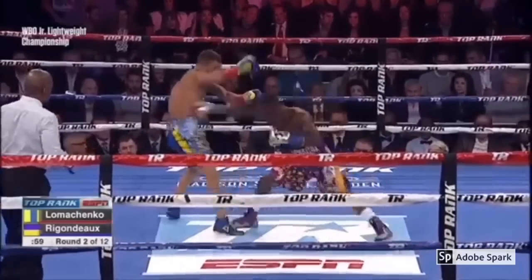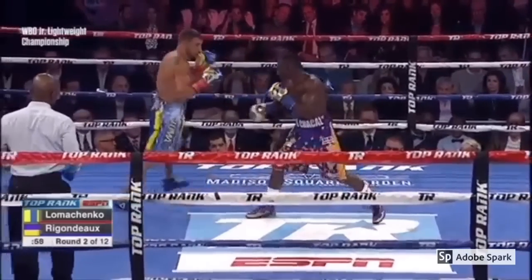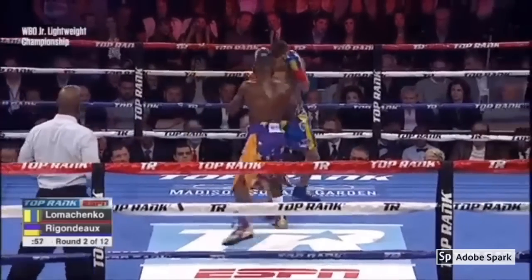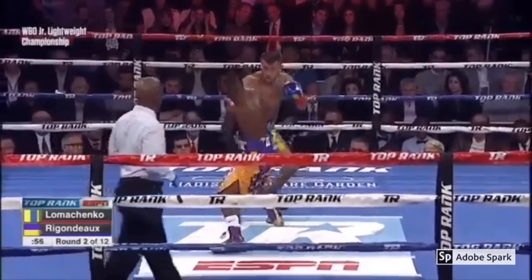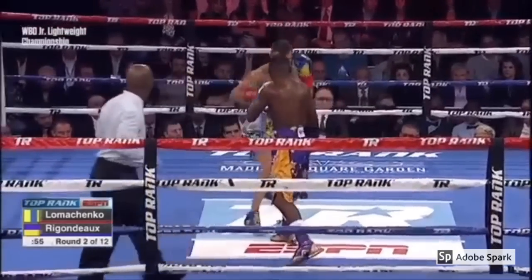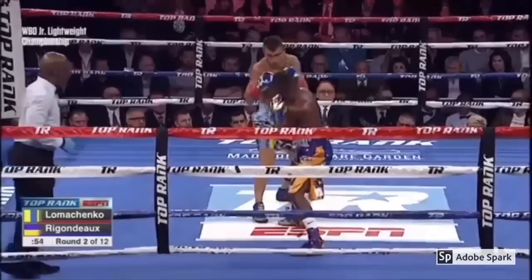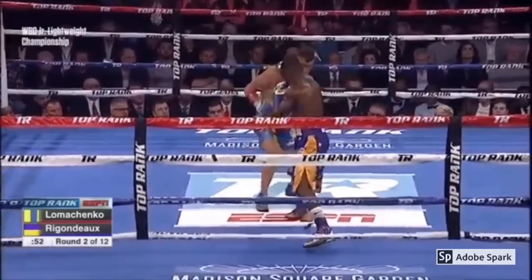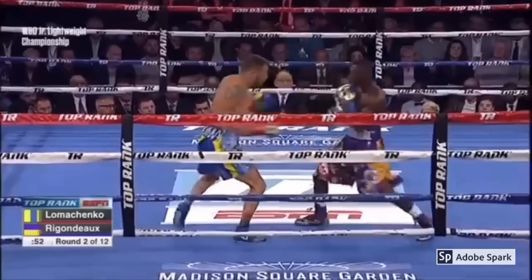Guillermo Rigondaux was blow for blow, punches for punches. Every time Lomachenko attacked, Guillermo Rigondaux reacted. Guillermo Rigondaux went to the body, Vasyl Lomachenko went to the body. Guillermo Rigondaux went to the head, Vasyl Lomachenko went to the head.